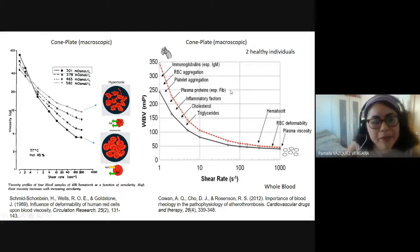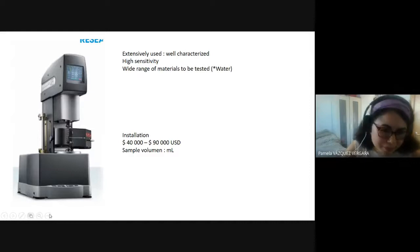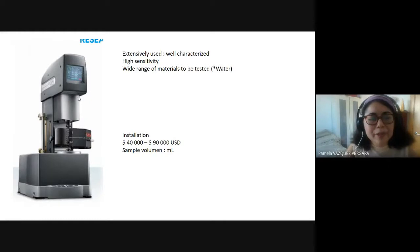But these experiments were done in what is called a shear stress control rheometer, and I present it to you here. This is a really big machine. It is very precise, a really high-tech instrument. Of course, it has some disadvantages. It requires a big installation, it requires compressors, and it is a bit expensive.